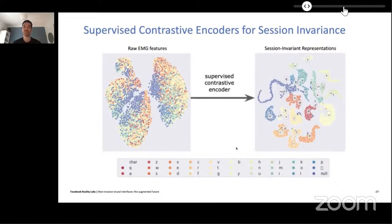And within Control Labs, there's a whole series of invariances we wish our representations to learn. In particular, we wish to have representations that are invariant to session. That means that data collected across various sessions should not have representations that encode session information. And so in this example, we collected data whilst users were typing on a QWERTY keyboard. And in this left plot here, we're showing a two-dimensional projection of this data across four distinct sessions.